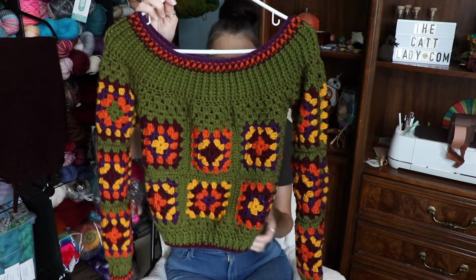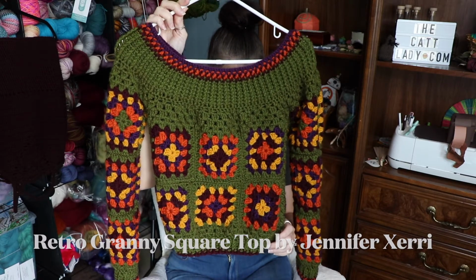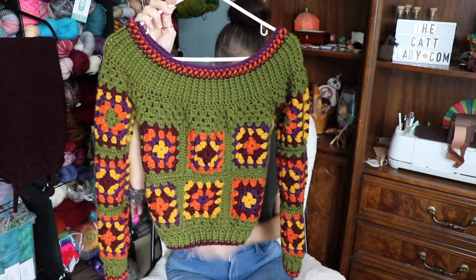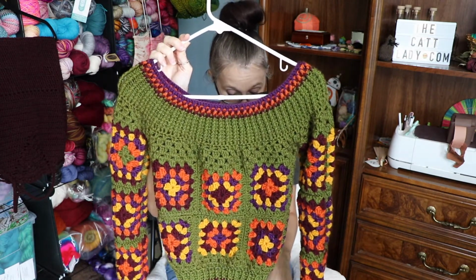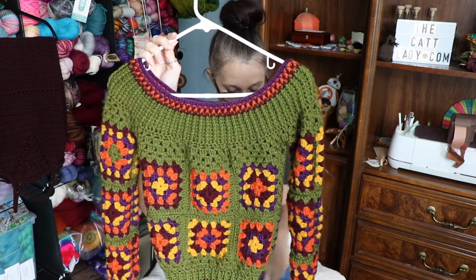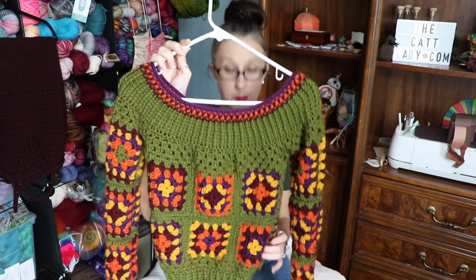In other finished objects, this is a long time coming finished object. I cast this on last October. This is my Granny Square retro top, or retro Granny Square top by Jennifer Xerri. The Sunspray lace was by Kris Moore, by the way, but all the information is on Ravelry. I will put it down below as well. I've been working on this forever.